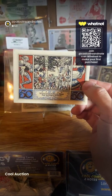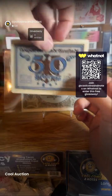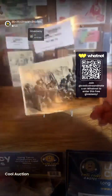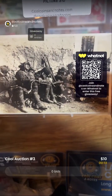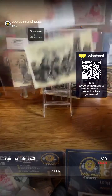All right, we're going to do a Note Gallo Givey. Pretty cool creative. All right, next up, we've got a World War II Japanese picture. It's got the soldiers there. It'd be good in with like your World War II notes. Has some Japanese writing on the back.